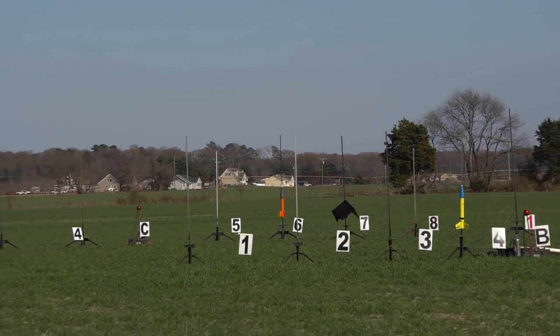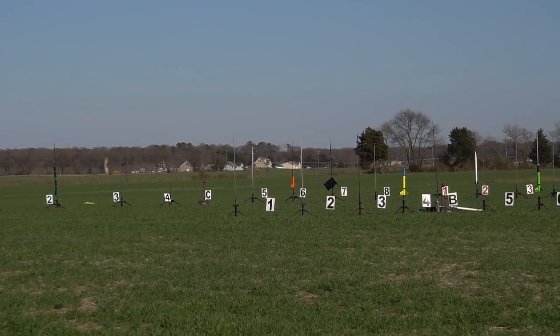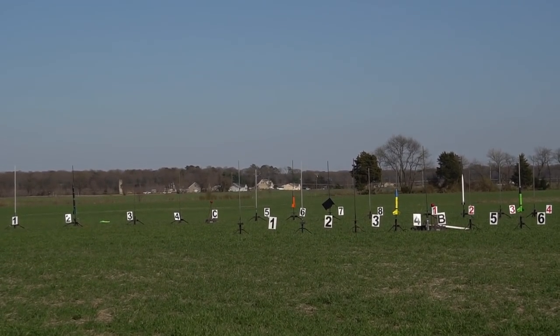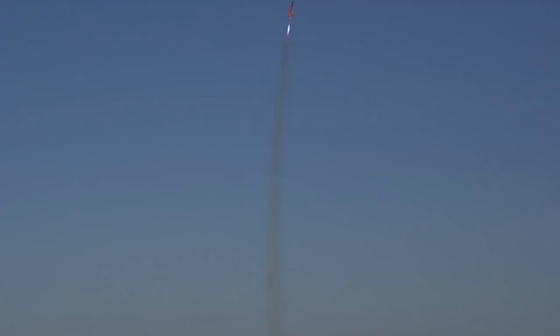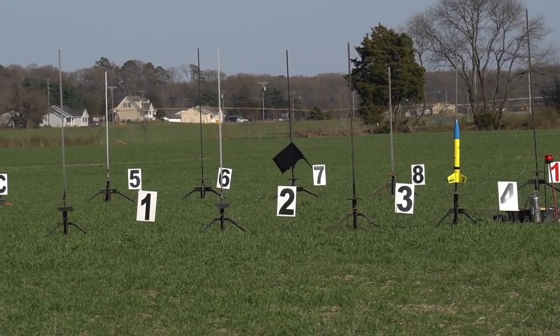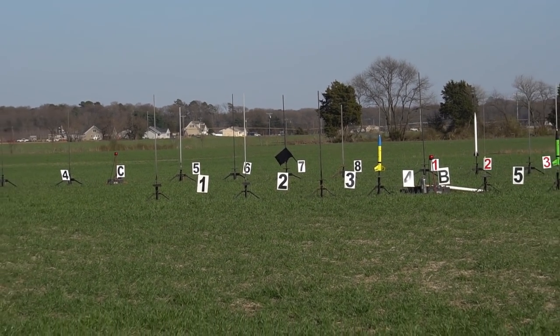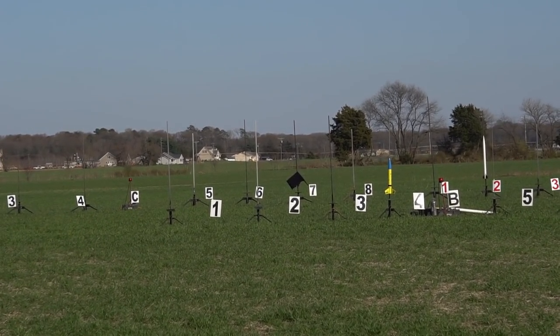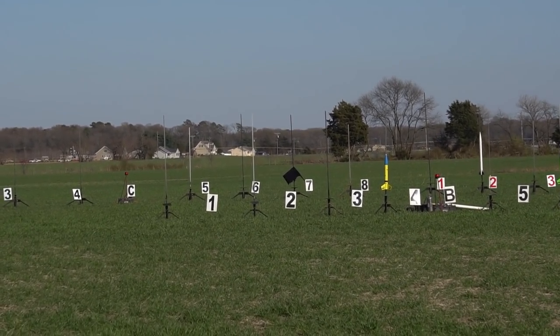All right, so we're going K1100 on pad 6, this little rocket. Going in 5, 4, 3, 2, 1. As a stealth, we'll try this thing again. Flying on a K456 Dark Matter, so this ought to be cool. Going off of pad 7.